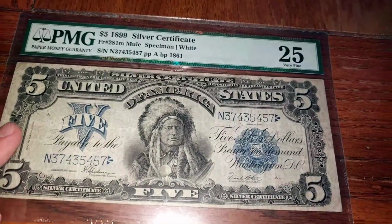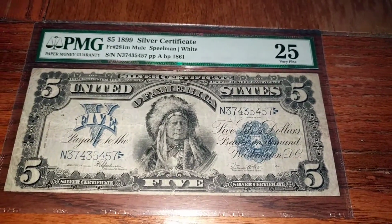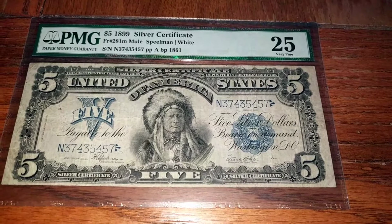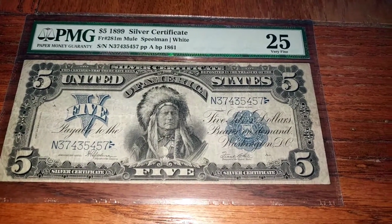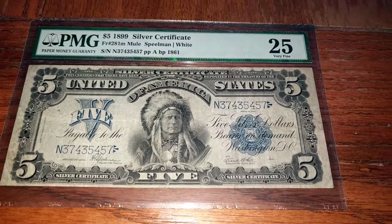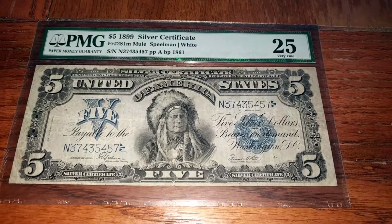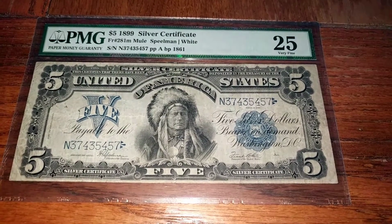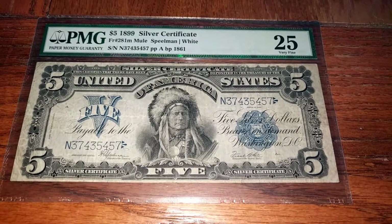The last note is a real iconic piece of American history. This is your chief note, the 1899 $5 silver certificate. This is a Spillman White with a signature combination that is common, I guess. This note itself, it's kind of always one of the dreams of large size currency collectors is to get a really good example of the 1899 $5 silver cert.